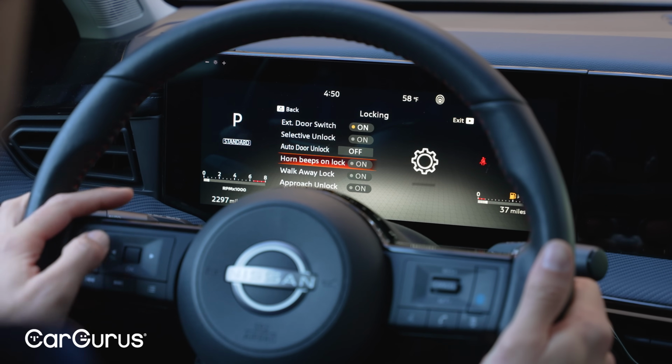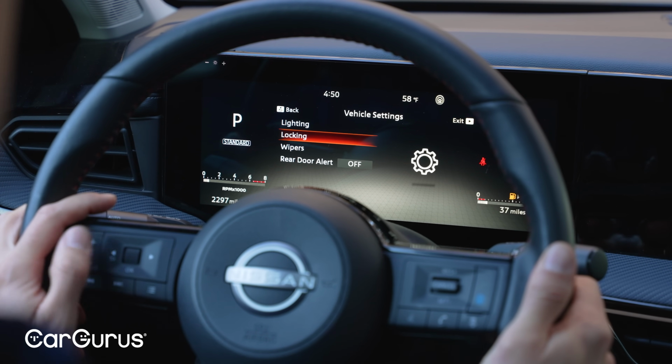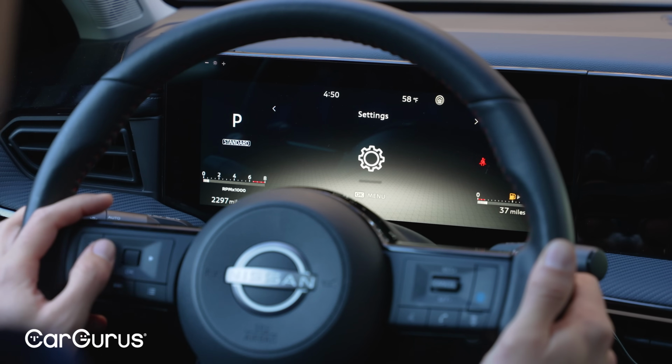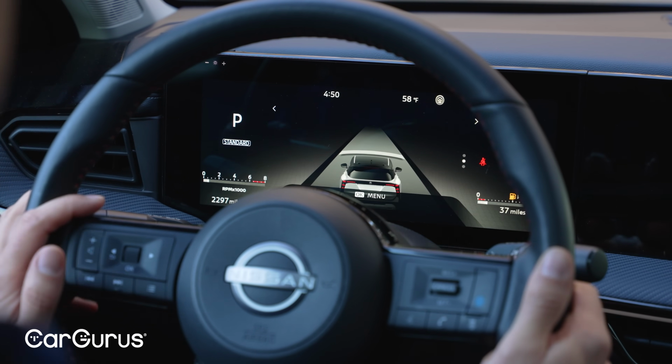Plenty of options here. This is really not at all in the touchscreen, so you have to get used to using the steering wheel instead, but it's fast and it's simple to use. I do like it. I really wish there was full screen maps, but again, there's no factory nav.